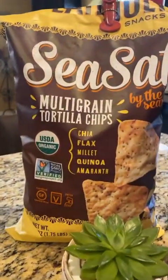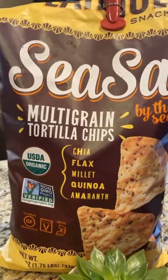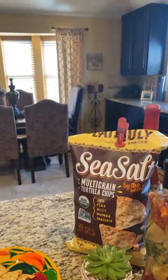So I will give it a taste. I'm actually having these chips with it this morning that are multi-grain sea salt flax chips. They're really delicious, so I'll let you know how it is. Oh my God. Amazing flavor. These are the chips I use. If I'm gonna eat chips, I like to eat whole, healthy chips. These are USDA organic, flaxseed and quinoa. They're multi-grain, and I can get them at Costco.